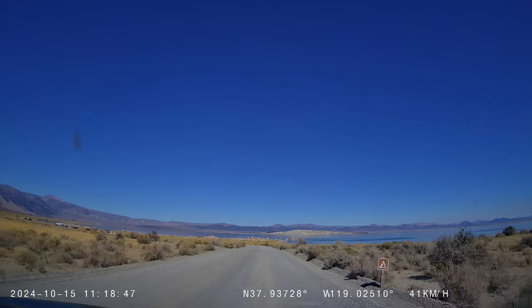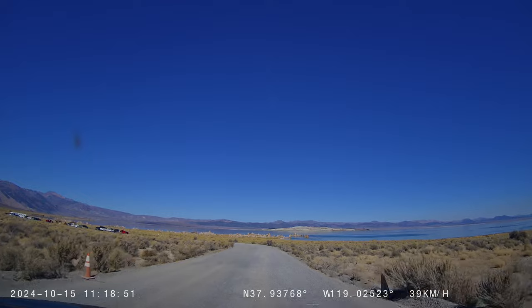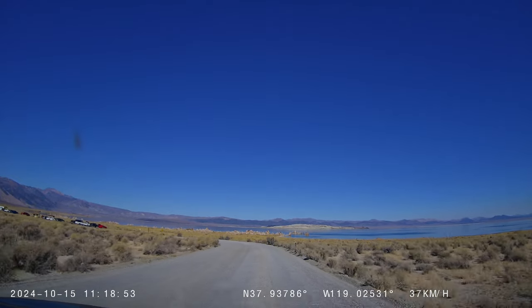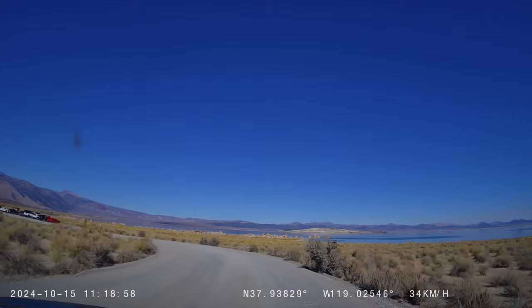If you do have your dog with you, just be aware there are coyotes around. There is lots of evidence of them in the trail, and we happened to get one with the camera on our way out.